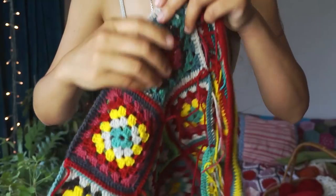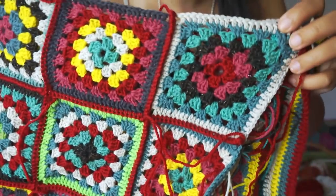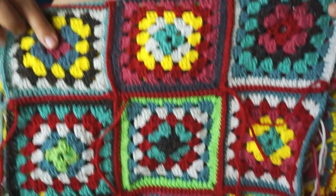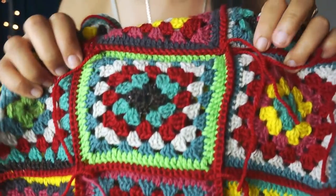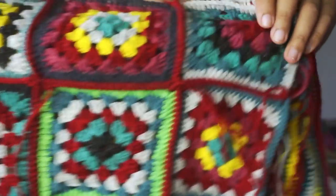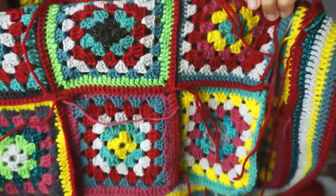And some of the squares I love more than others. Some I'm a bit more ambivalent about, like this one here, for instance. I don't love that as much as I love this one in the middle with the bright green, but I ran out of bright green. It was left over from a sock sample, so I had hardly any.